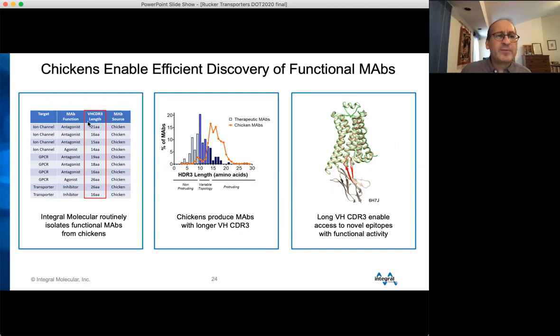And what's unique about them is most of these have very, very unusually long HCDR3s, which once again is a hallmark of chicken antibodies. And we think that these long CDRs enable us to access novel epitopes, which often have functional activity. And we really think that, combined with our robust immunization methodologies using lipoparticles and DNA, coupled with our expertise in panning using lipoparticles, enables us to pull out these rare antibodies.